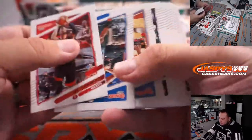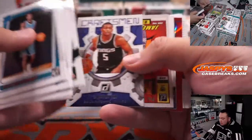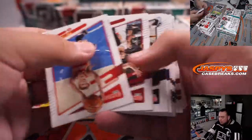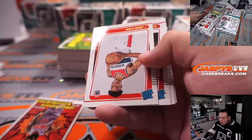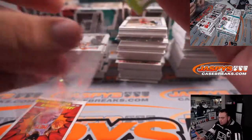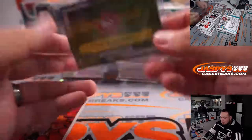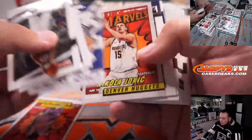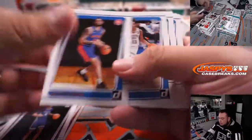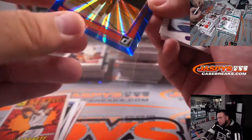Go to the second half of the box. And very nice, Moises Moody to 99. Lou Williams. Zaire Williams. And we have Usman Garuba.